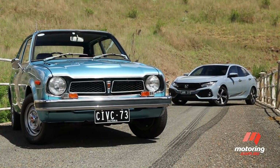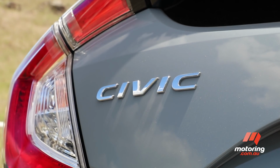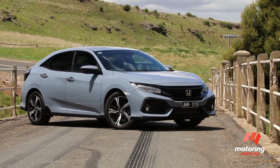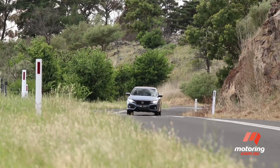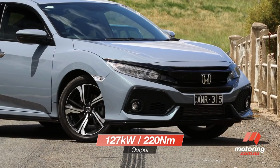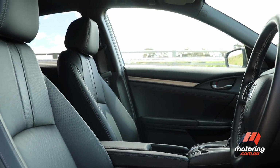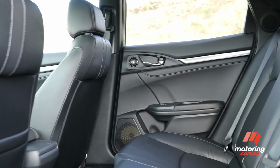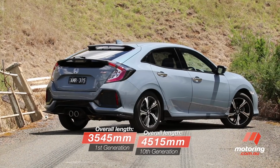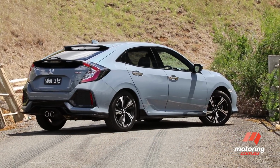Ten generations and 22 million examples later, one of the automotive world's longest-serving nameplates is still innovating. Riding on an all-new global platform, it's the first Civic to introduce turbocharging to the mainstream range and a design that challenges convention. Inside the cabin, ergonomics and space take a massive leap forward. There's so much room inside that the original Civic could almost fit between the bonnet and the boot, the 10th generation model more than a metre longer overall.